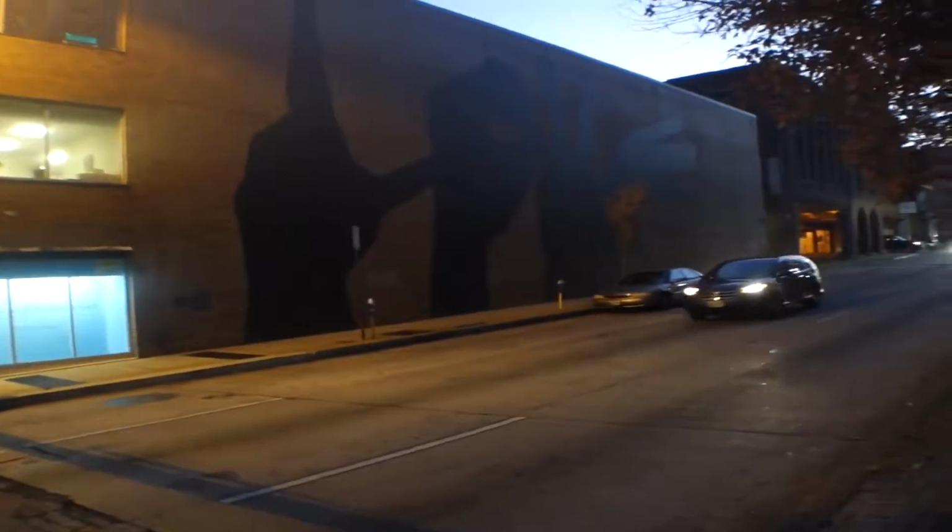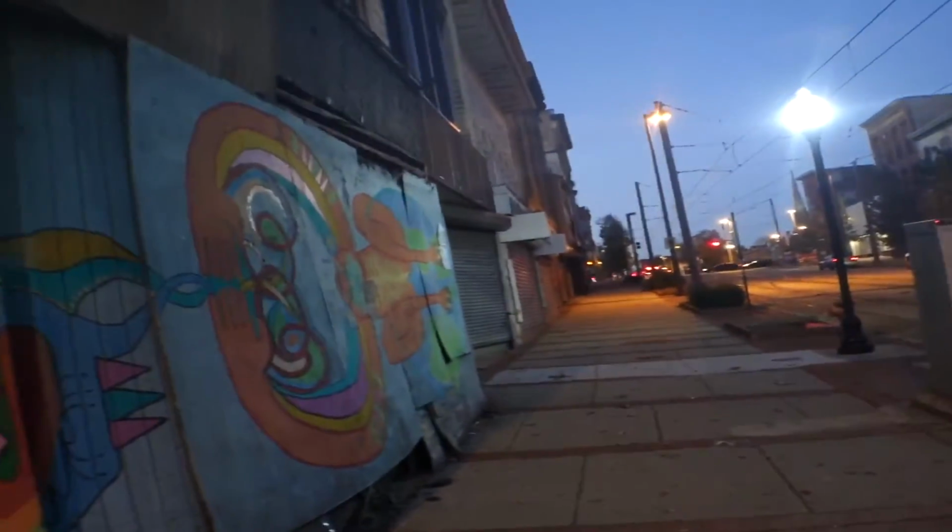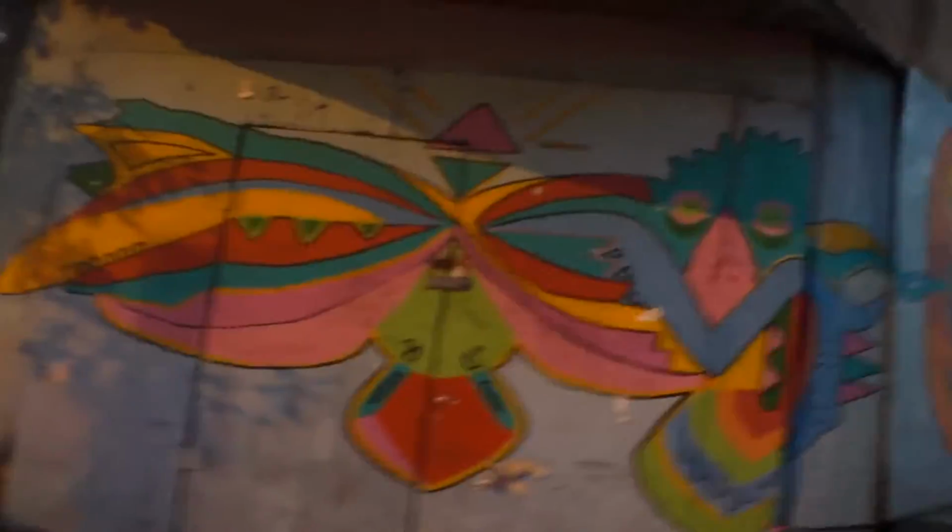There's some more love on the wall. Full of murals, I'm telling you what. I should say it's the place with the most murals, too. And if he still sold beepers, that'd be crazy.